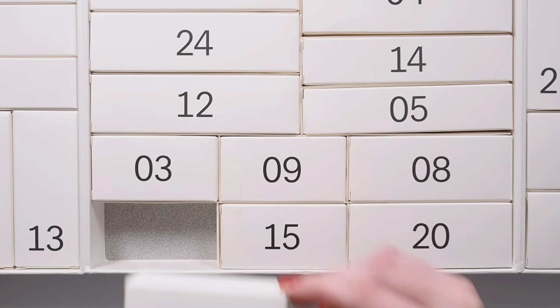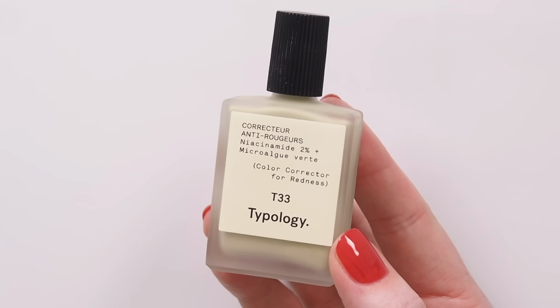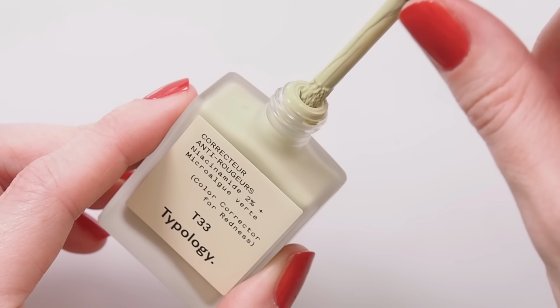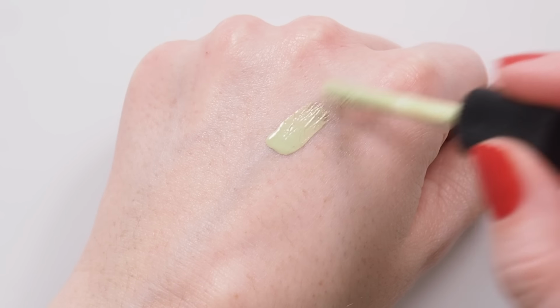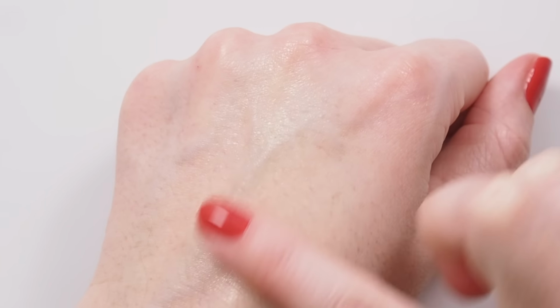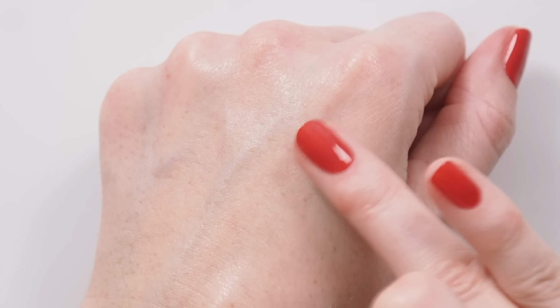Day 19, there's a full-size colour corrector for redness. Really underrated tool in a no makeup lineup if you experience redness like I do or want to help conceal the appearance of really red spots before you actually conceal them. This fluid, made with niacinamide and green seaweed extract, is so thin you can work it right into your skin and it disappears like you don't have anything on, but that redness disappears too.